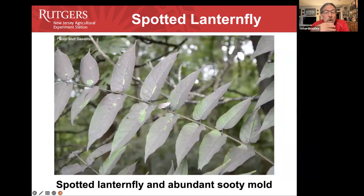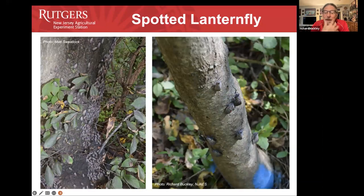And the other thing that will happen when everything gets covered with sugar water is that a fungus grows on it, and we call the fungus sooty mold. So you've got this black fungal growth all over everything, your deck, your car, your sidewalk, all your plants. The hostas underneath the maple are covered in sooty mold and honeydew, and there's wasps flying everywhere. So you can see how it can be a nuisance.